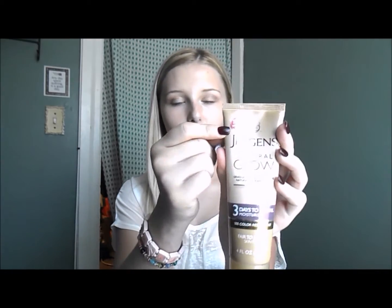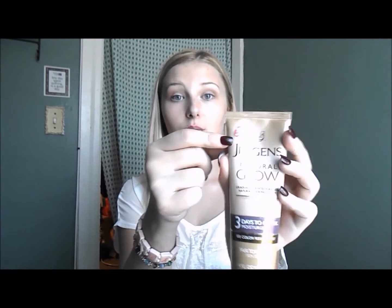Okay, so let's start off with the packaging. The packaging is okay. It tells you up in the corner, it says great color without odor, which, if you used Jergens Natural Glow about 2 to 3 years ago, had a bad odor to it. A lot of self-tanners do have an odor, but a lot of them are trying to switch off of the self-tanning smell. They're trying to get to better smelling and better scents.